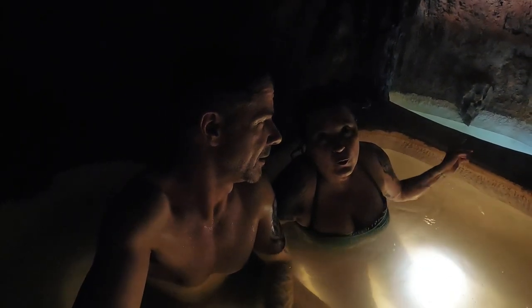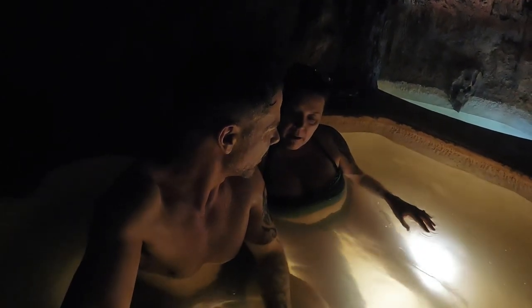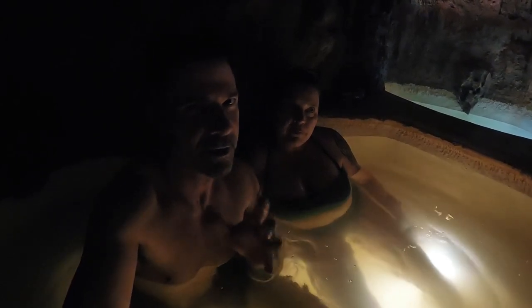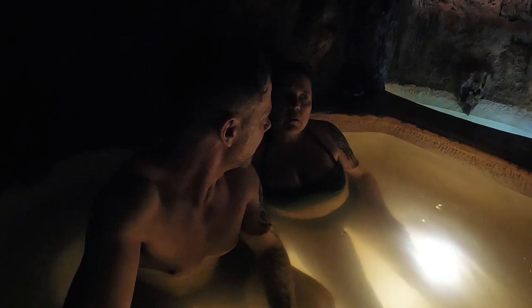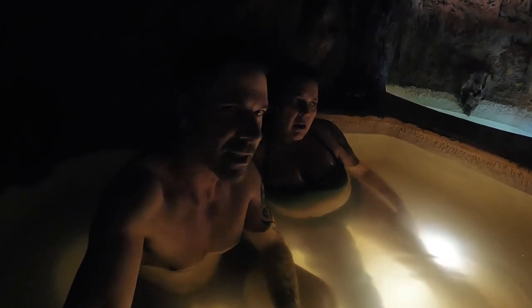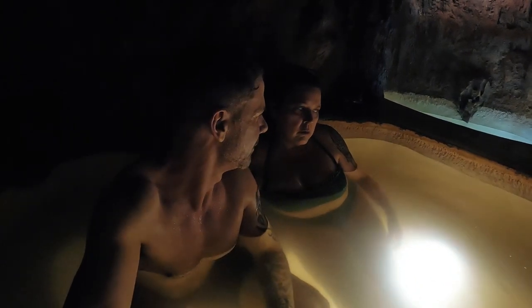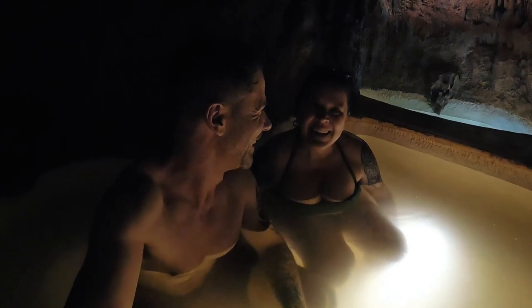I will like the frio agua. Oh yeah, you can tell this one's salty too. I can totally feel the minerals in it. It doesn't really sting, but if you've ever had a mineral bath that's salty, it's kind of like a spa bath. You can tell there's some tingly going on in my skin right now. The hot water's coming in. I feel it on my feet.